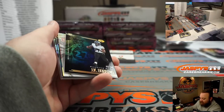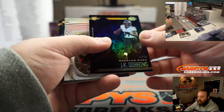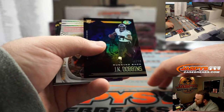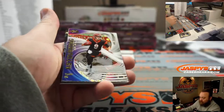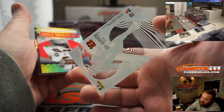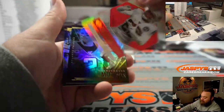J.K. Dobbins out of 50. 40 out of 50 for the Baltimore Ravens. Like I said, spot 0 on that random number block is Kerry Sasso. And Astounding Joe Burrow, unnumbered, so part of the unnumbered randomizer on that random number block.